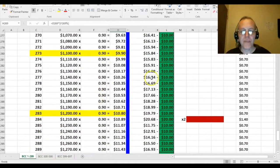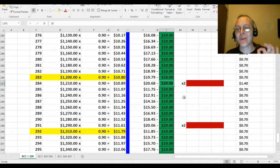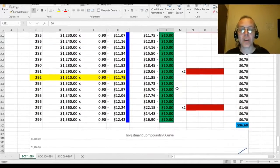And as you can see, as we get down through here, I got this little red bar here to notify me that here it's a $20 investment. This is what's going to happen. It goes from $10 a day, and then it starts to get to $20 a day. And then it goes up and up and up. And here's where it gets really important for you to see what goes on.